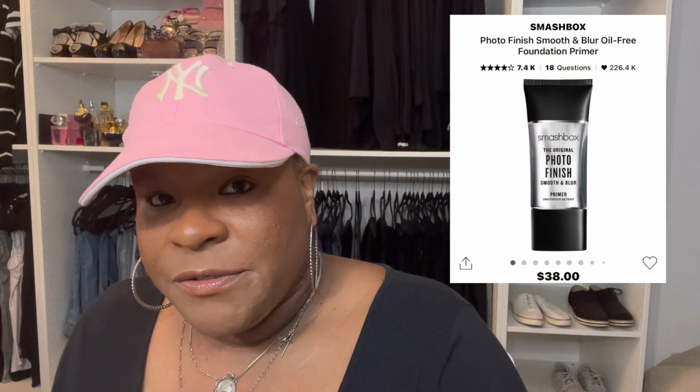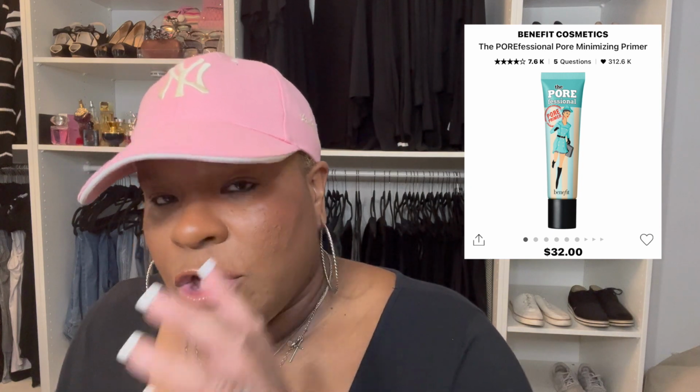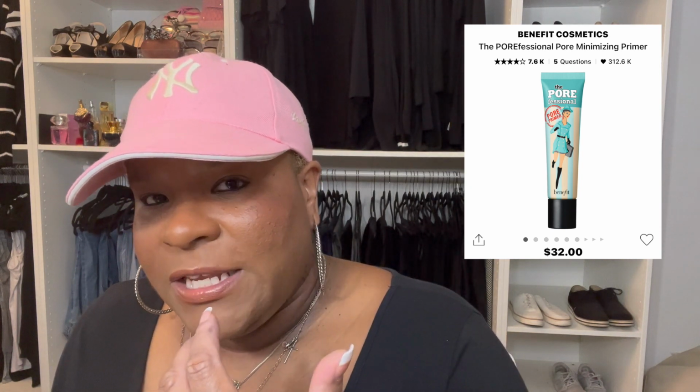Definitely try that. And the Smashbox Photo Finish primer is also a good one. You have the Benefit POREfessional. If you have larger pores, it works really nice on the pores, you know, blurs them really nice.